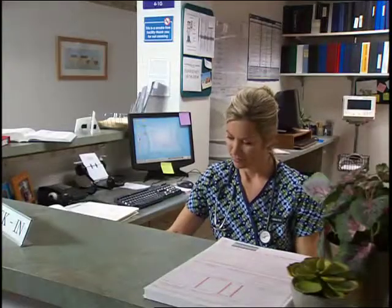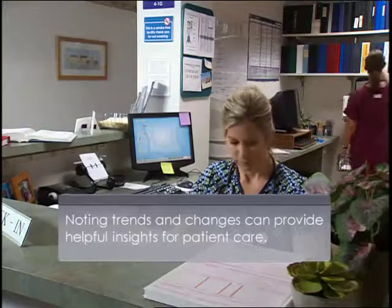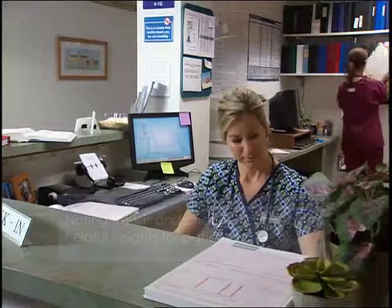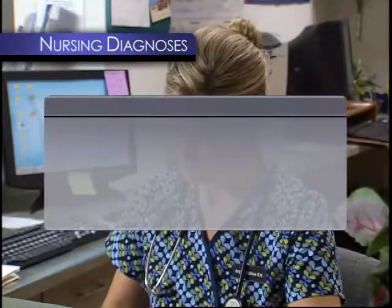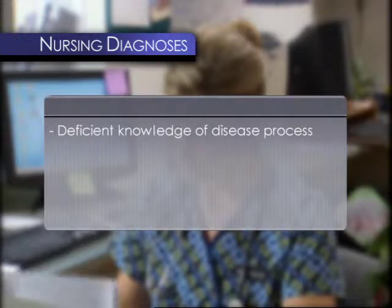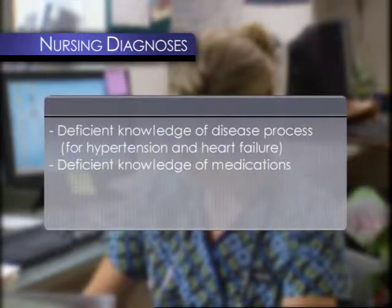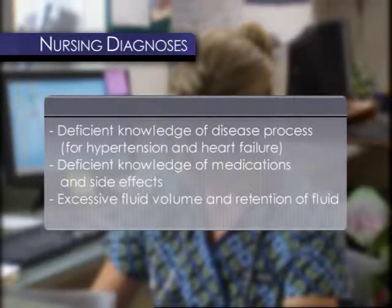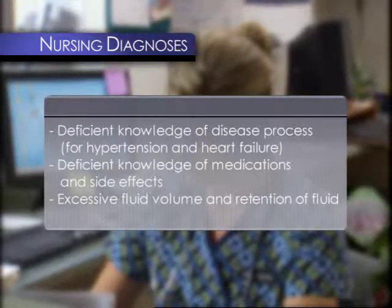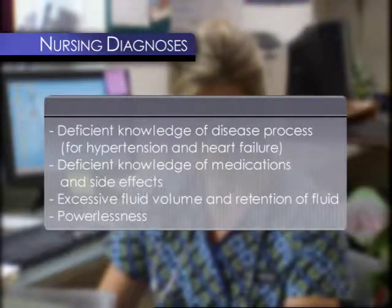When compiling your report, keep in mind that by noting trends from one assessment to the next, you can provide helpful insights for the patient's care. Based on your assessment, your nursing diagnoses for Mr. O'Reilly may include deficient knowledge of the disease process for hypertension and heart failure, deficient knowledge of the prescribed medications and their potential side effects, excessive fluid volume and retention of fluid related to heart failure syndrome, and powerlessness related to the inability to perform role responsibilities due to chronic illness and related medications.